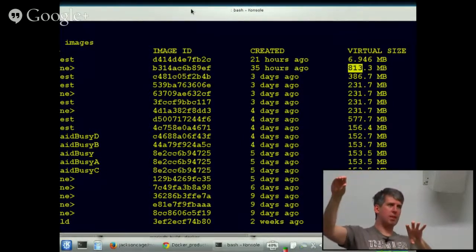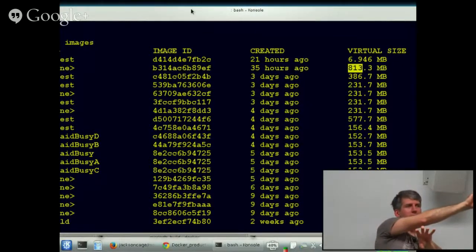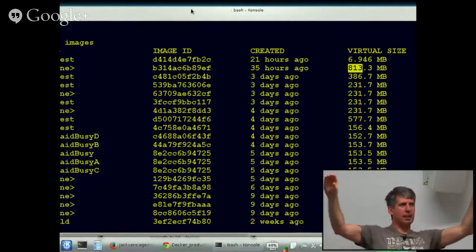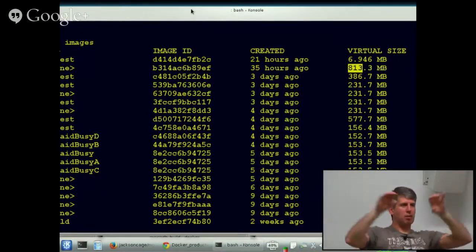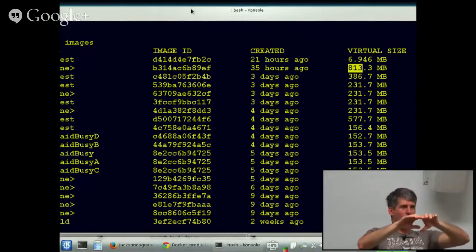If you run the same image again, it will start up another container over here. So you'll have two containers. They'll have their own container layer, and that's what they'll be writing to. But all the common information will be in that image.